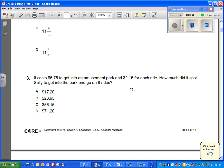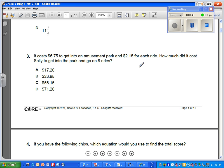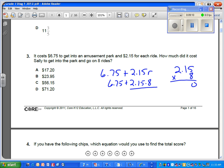All right, number 3. Moving a little faster. It costs $6.75 to get into an amusement park, $2.15 for each ride. I'm going to say $6.75 to get in plus $2.15, and I'm going to say R for ride. So if you're going to go on 8 rides, then you're going to do $6.75 to get in, and then 2.15 times 8. So we're going to do that first. $2.15 times 8 is $17.20.